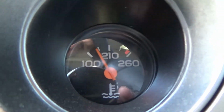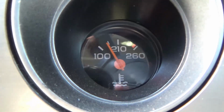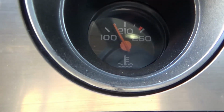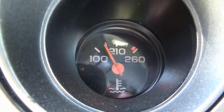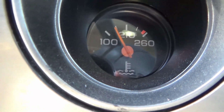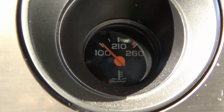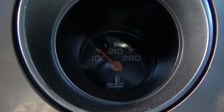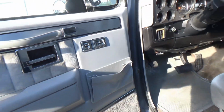So there's the temperature gauge. You can see that's actually about where it sits at the low point, and then it will climb all the way past the 210 mark. It won't go into the orange there. It won't go up to the 260. But, I mean, it swings back and forth. So, yeah, we're nice and cool now. And it just goes back and forth.